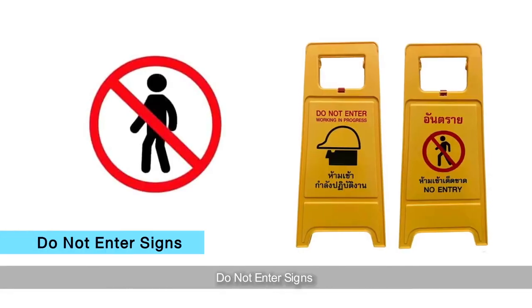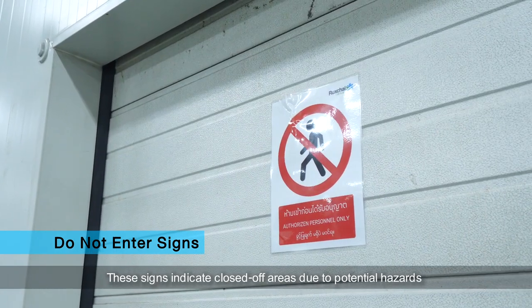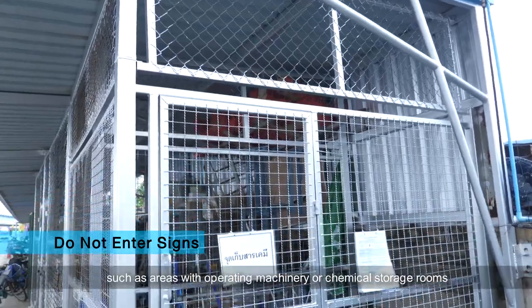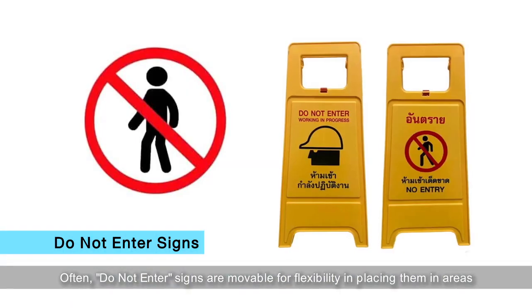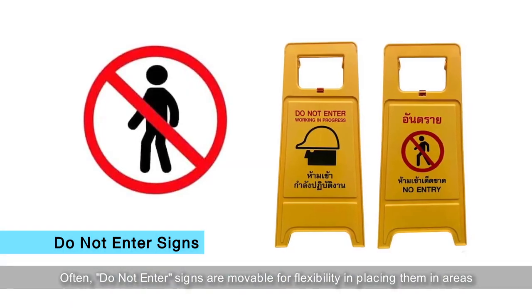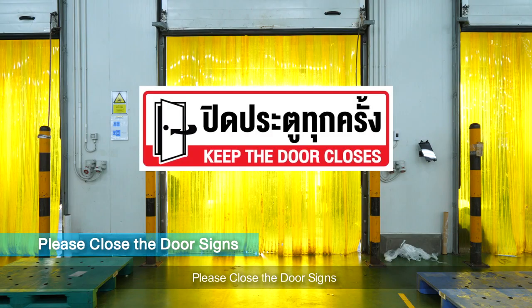Do not enter signs. These signs indicate closed-off areas due to potential hazards, such as areas with operating machinery or chemical storage rooms. Often, do not enter signs are movable for flexibility in placing them in areas where work is being conducted. Please close the door signs.